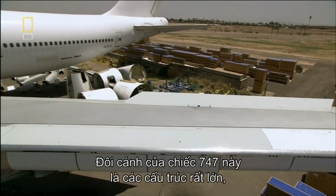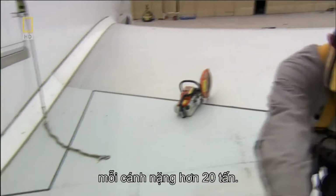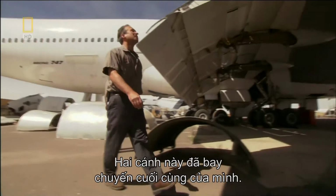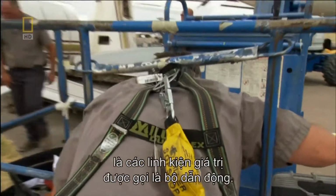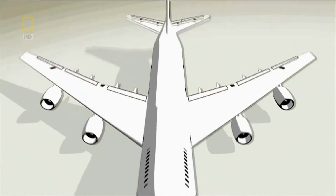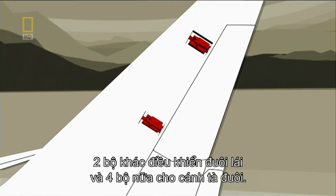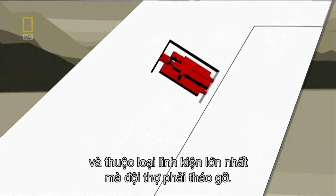The wings of this 747 are massive structures, weighing over 20,000 kilograms each. You could park 22 medium-sized cars on the surface of just one. These wings have flown their last flight, but the devices that control the flaps are precious components called actuators. 2 major actuators sit in each wing. 4 more control the tail flaps, and 2 for the rudder. They weigh up to 90 kilograms each and are among the largest pieces the crew must remove.